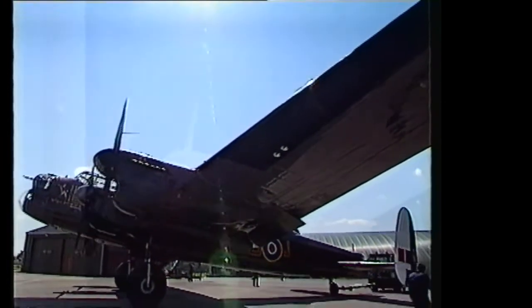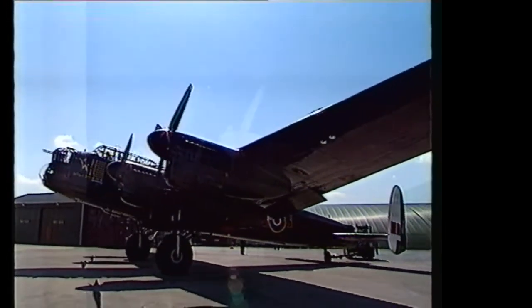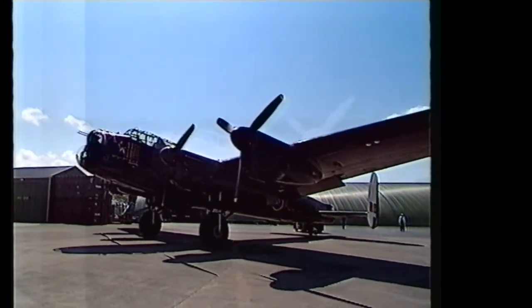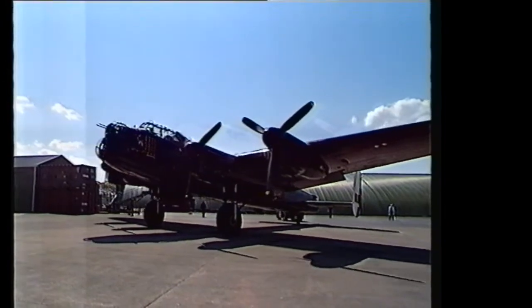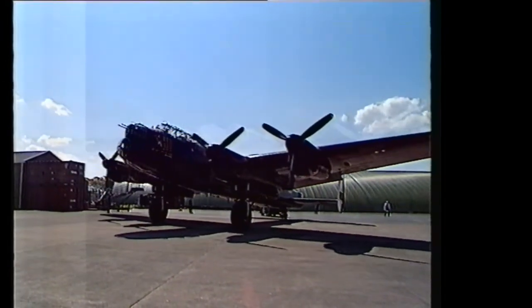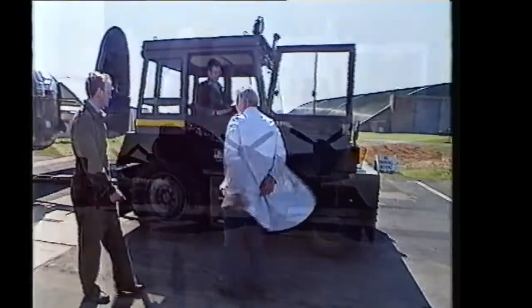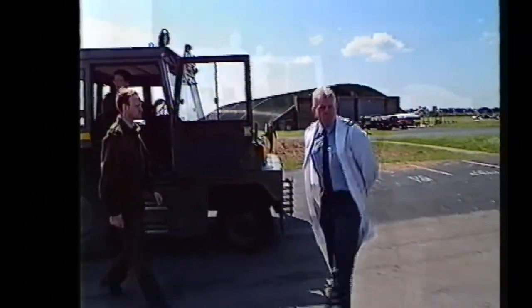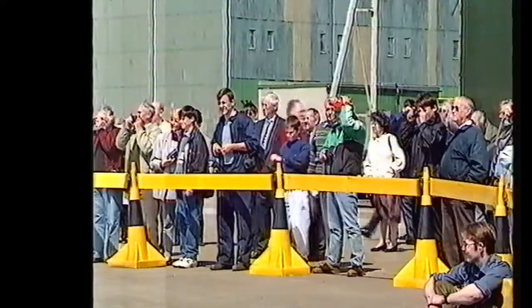It's been a long haul, but by late spring, the Lancaster is ready to begin tests. For the team who've been working flat out, it's a proud moment. After the winter setbacks, there's great excitement. Oh, it puts them back on a high, because that's what we're ultimately trying to achieve, is to get the aircraft back in the air.